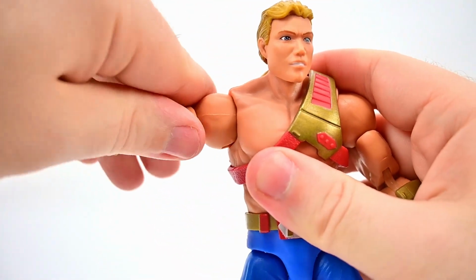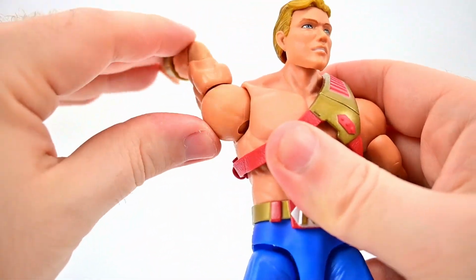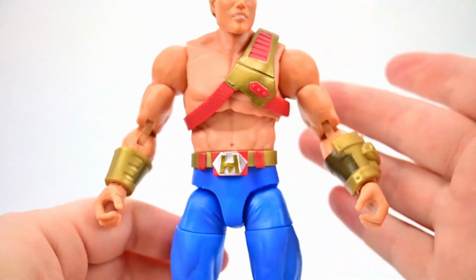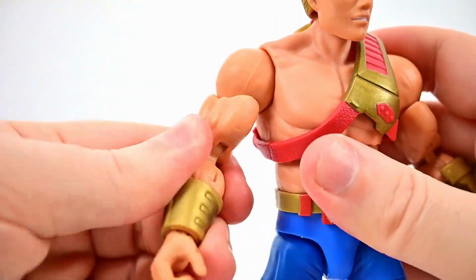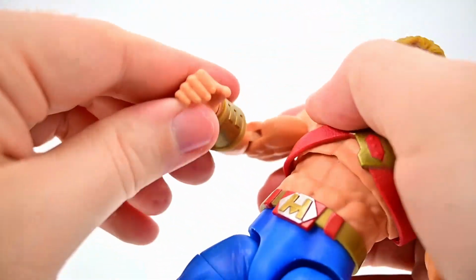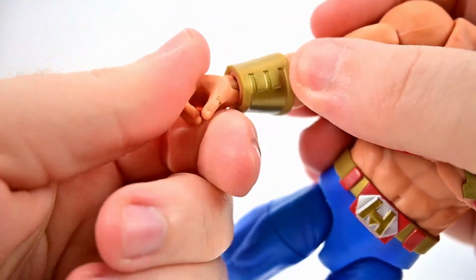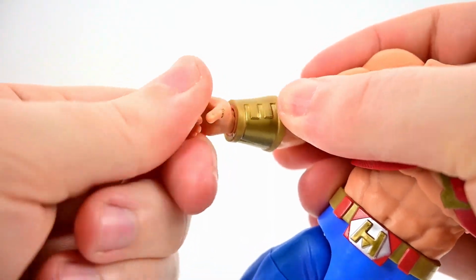The shoulders can come up to 90 and rotate all the way around. Now the shoulders are annoying how they only go down that far, so it's hard to get the arms closer to his side. They only go that far, but then we get a bicep twist and the double elbow joint that can bend up that far, which is pretty decent. Wrist can twist all the way around and should flex up and down for this hand.